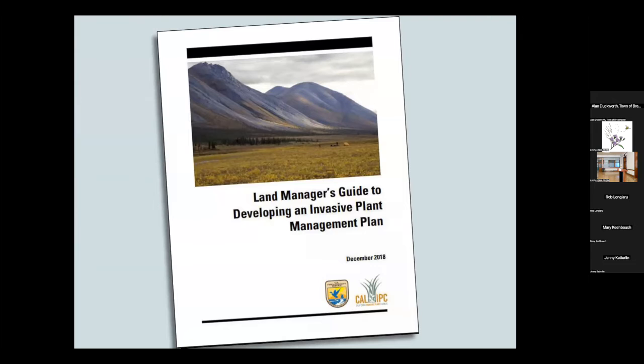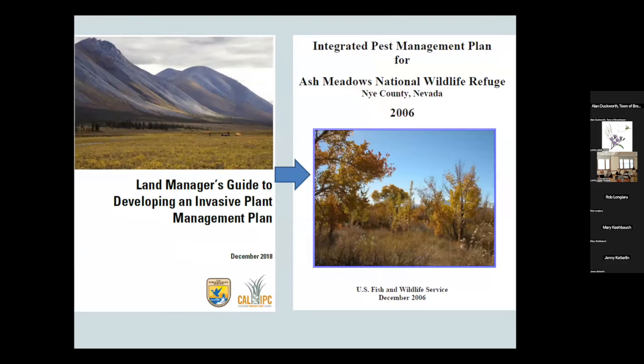So several years back, our region's I&M program, the Inventory and Monitoring Program, provided funding to the California Invasive Plant Council to create this land manager's guide to developing an invasive plant management plan. And the guide can be used to inform development of traditional IPM plans that many of you may already be familiar with, or add aspects of invasive plant management to other planning documents. While this is a guide for writing a plan, the concepts laid out in the guide can also be adopted on their own when developing an invasive species management program, even if you haven't actually written the full plan.